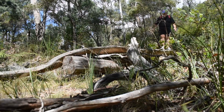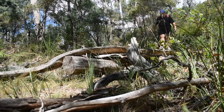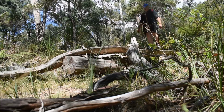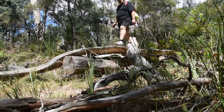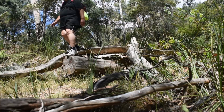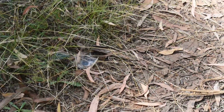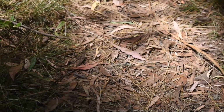How's that? Walking the boardwalk. Now along this track, this is what I came upon. Now, I want to show you something here, very interesting.